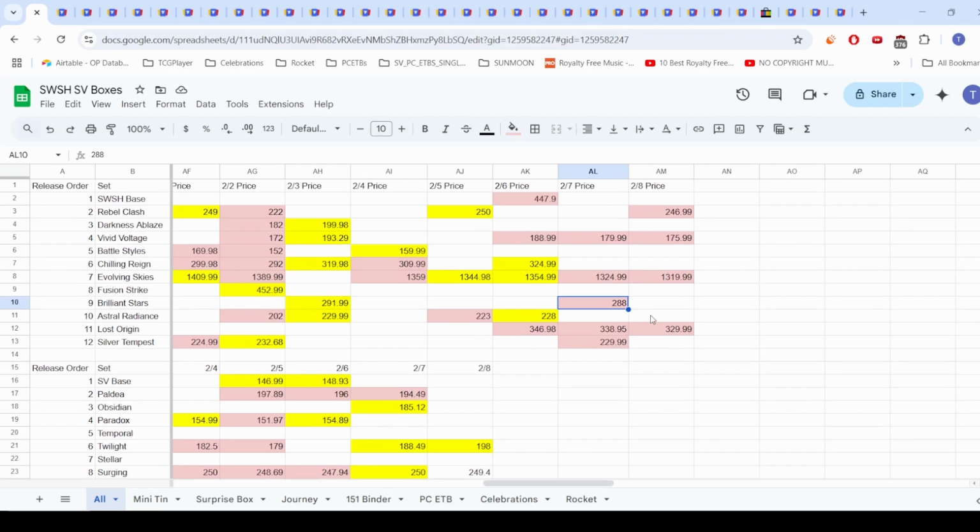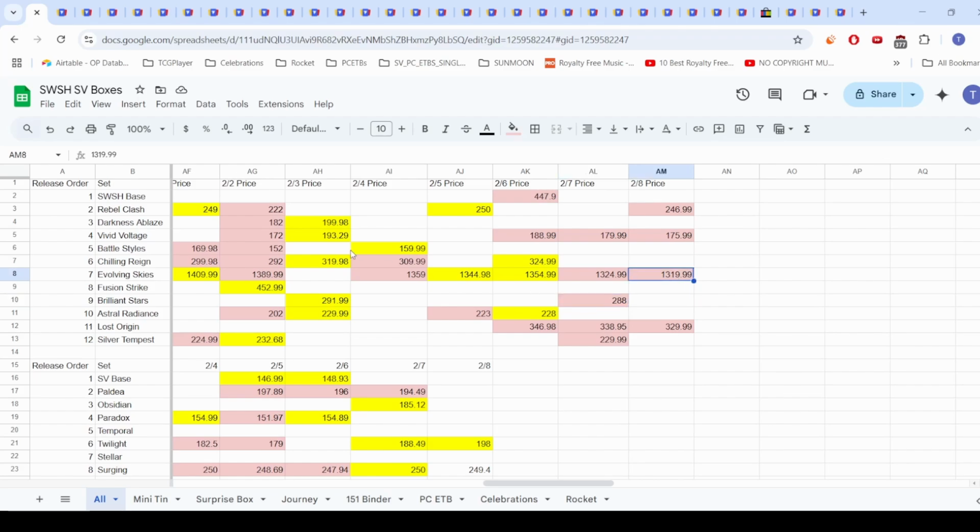It seems like you don't really know what the exact prices are going to be, but you do kind of know what the relative order of the sets should be, or at least you can make a guess of that. It seems like it's Evolving Skies, and Fusion Strike, then Lost Origin, then Chilling Reign, then Brilliant Stars and Astral Radiance. I ignored the initial sets because they're in their own tier. These are just kind of bad sets that are higher in price due to supply and demand reasons. But as far as actual good sets that people like, it's a lot easier to judge them starting from Chilling Reign to here.